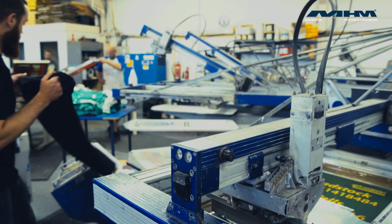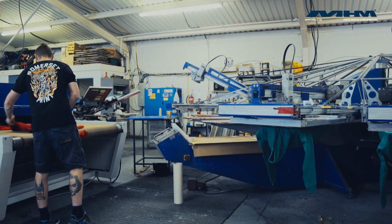It's not a piece of wood. It's not a tiny little bit of tin. You know, these things are made to last. And to last is probably 30, 40 years. And that's running 10 hours, 24 hours a day.